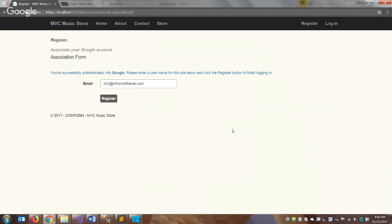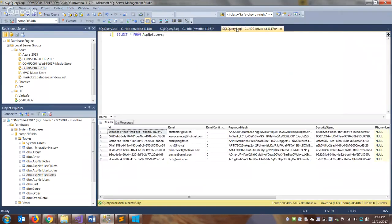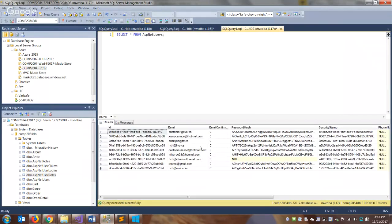so Google has authenticated me. It's passed my Google username. But now ASP.NET Identity wants to create an account in my SQL server with that email address. So if I just click register, I'm now signed in with my Google account. If we look in the database at my list of users, it's now added me. Notice it doesn't have the password because the authentication is done by Google instead of locally and through my database.